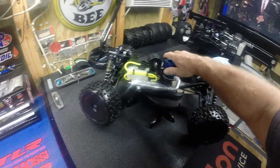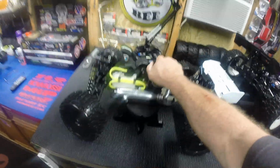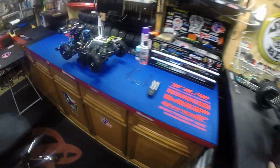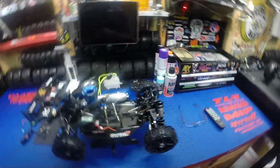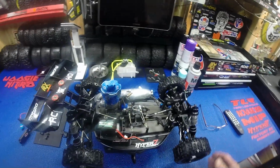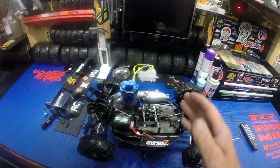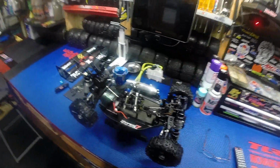So anyway, guys, one other thing, let's go through the rest of it, and I'll tell you what I'm contemplating here. The OS VZB is getting real close to being broke in. Not completely, but enough to where we can start opening her up. So we want to do a little bit more on this to get her broke in, but she's real close.